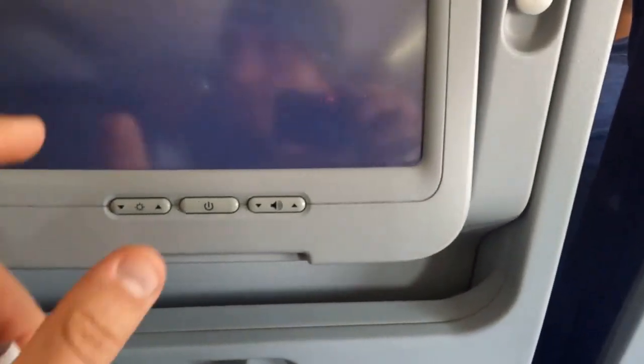You get a little bit extra space, but the entertainment on this flight is definitely something that needed to be updated quite a few years ago. I'm just going to shove the bag there and try to continue on with my day.